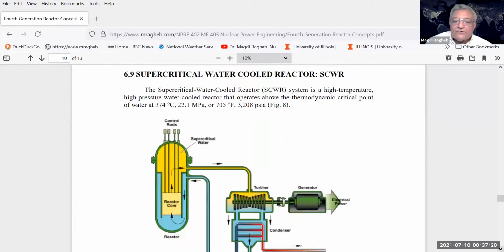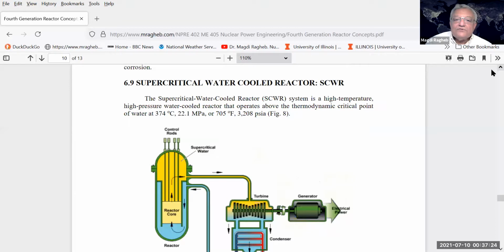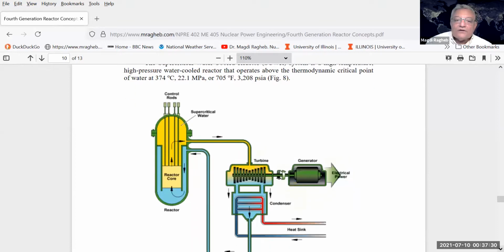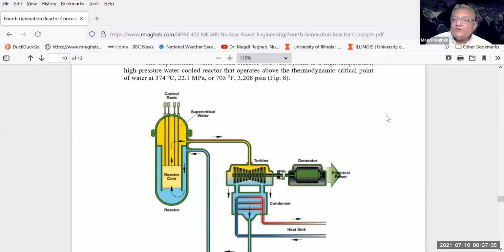nuclear reactor systems. The Germans and South Africa did some research on what's called a supercritical water-cooled reactor. In that case, the water is heated to a very high temperature above the critical point in the TS, or the temperature-entropy diagram. So in that case, it's a gas-cooled reactor, in fact. So you circulate the coolant in the reactor, take it to a turbine and expand it.